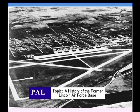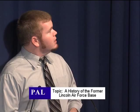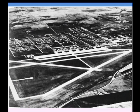Suddenly, that 100-acre plot was expanded to nearly 3,000 acres to occupy a great portion of the land northwest of Lincoln. And as we see here, we see a few of the notable structures, the hangars that were constructed, lines of barracks in the background, and also Huskerville. At this time, it was named the base hospital.